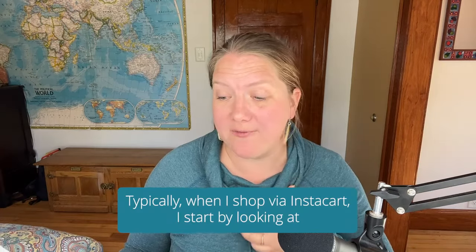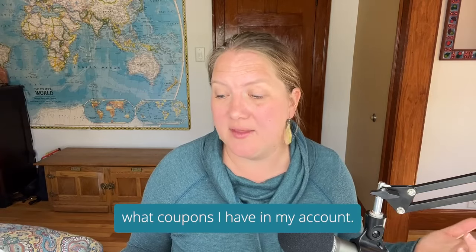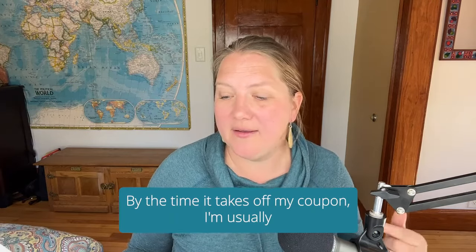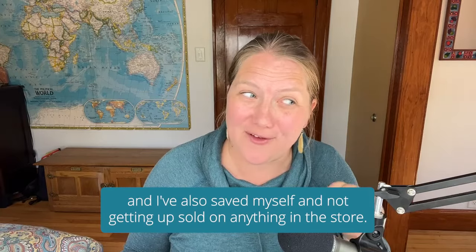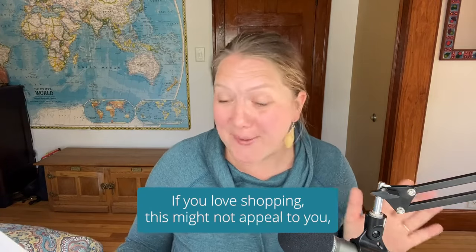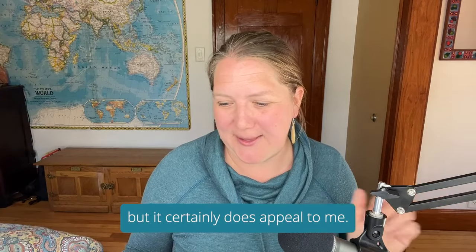Typically, when I shop via Instacart, I start by looking at what coupons I have in my account. Then I'll see what I can buy at those stores that I actually need anyway. By the time it takes off my coupon, I'm usually at about the price it would be if I were to buy it in the store. But I've saved myself the hassle of going into the store, and I've also saved myself on not getting upsold on anything in the store. If you love shopping, this might not appeal to you, but it certainly does appeal to me.